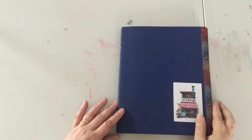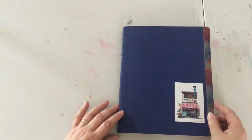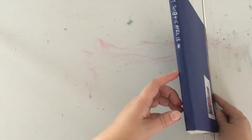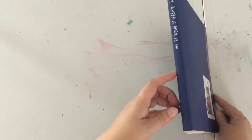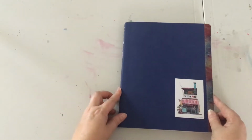Okie dokie, so here we're going to have a go at a narrated flip through of my sketchbook. This one was from 15th of April 2018 through to October 2018.